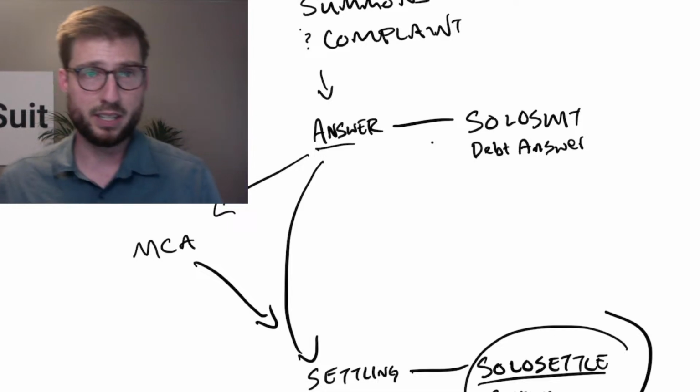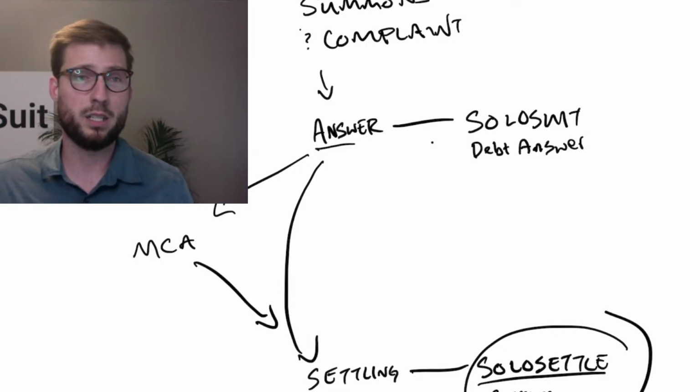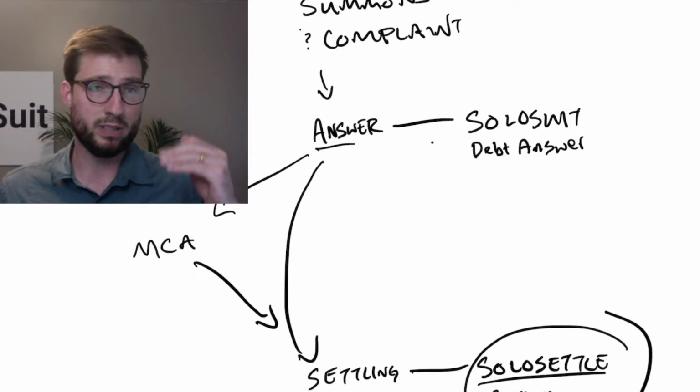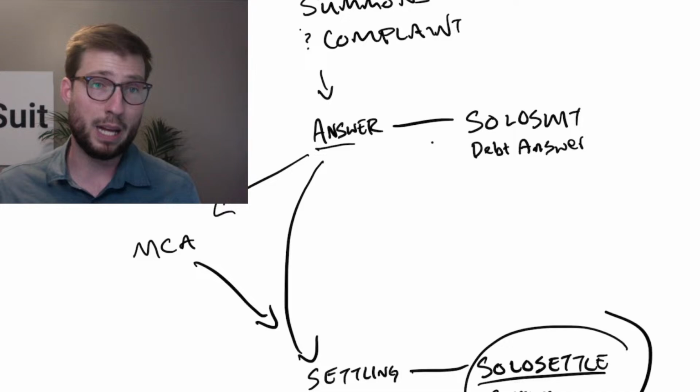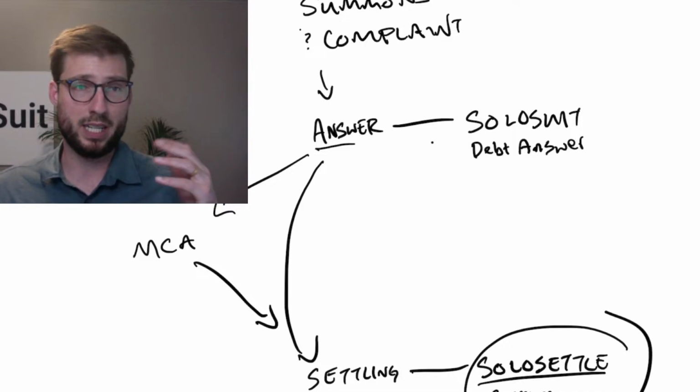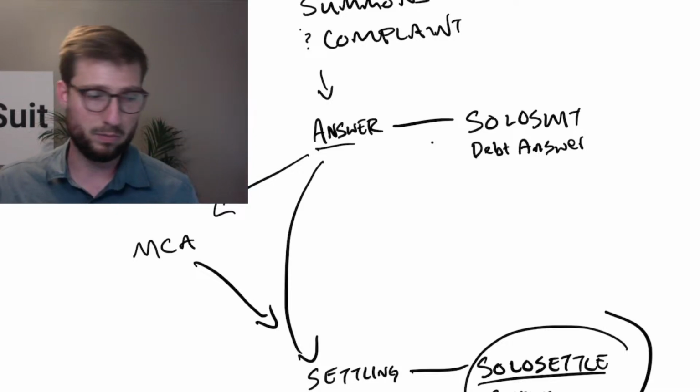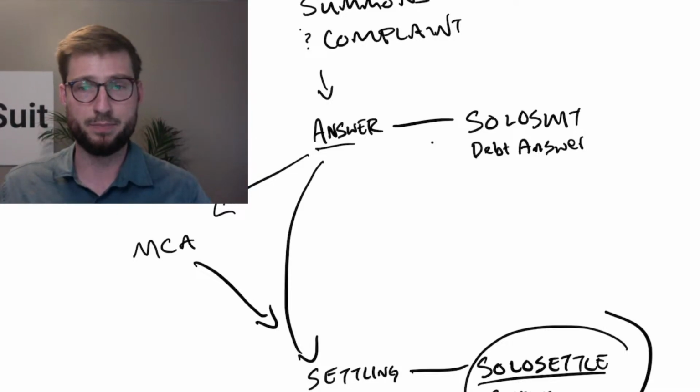Chapter 13, on the other hand, usually you have to agree to a payment plan and pay off the debt over time. And that's all you're getting through that bankruptcy. And most people, in my understanding, don't actually ever complete the payment plan. Usually they default and then everything's due again and they're in a big old mess again.